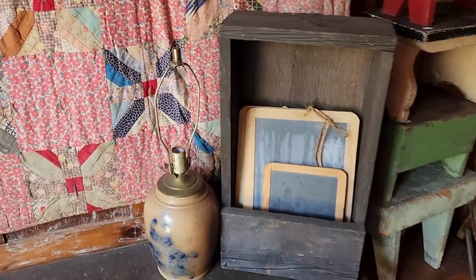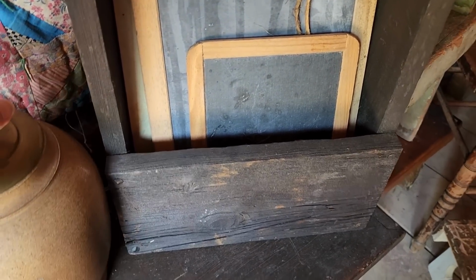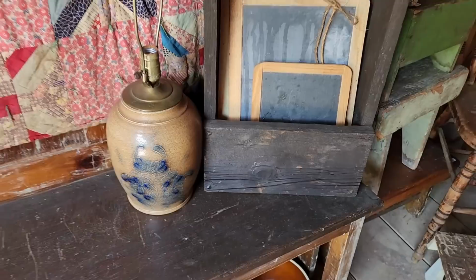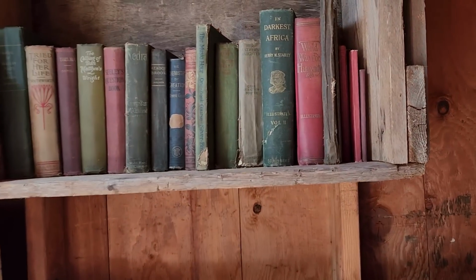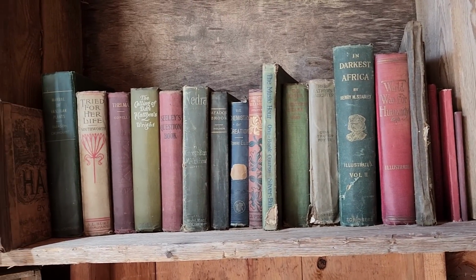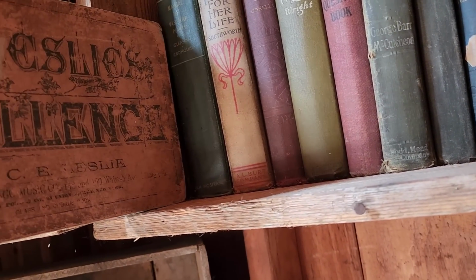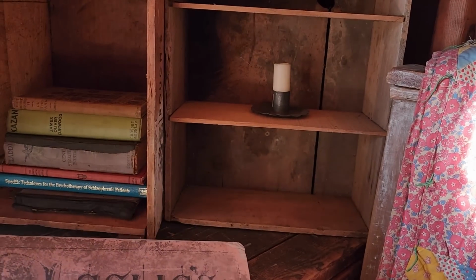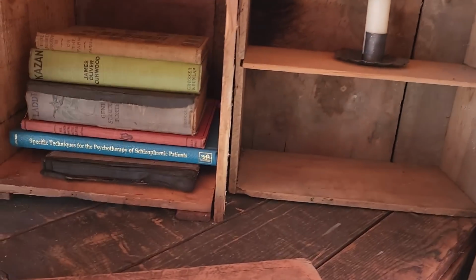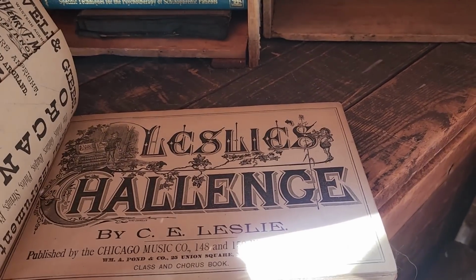Look at that lamp. Nice stoneware lamp. Very nice. Definitely would be a purchase of mine. In the Darkest Africa. Just really neat titles here too. Ooh, here's a nice one. A music book, maybe? Leslie's Challenge. No, Leslie's Challenge. Yes, a music book. That's what I thought.